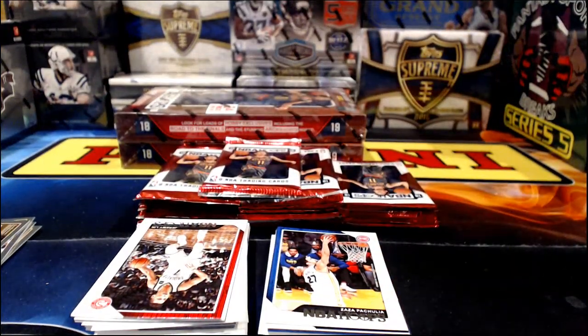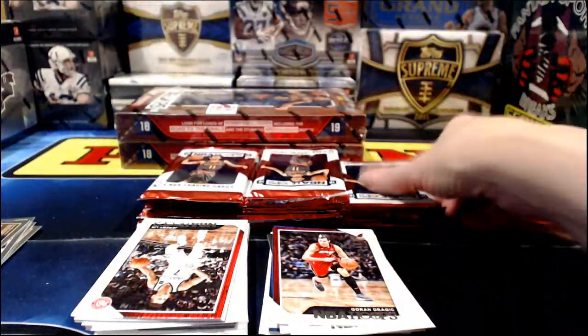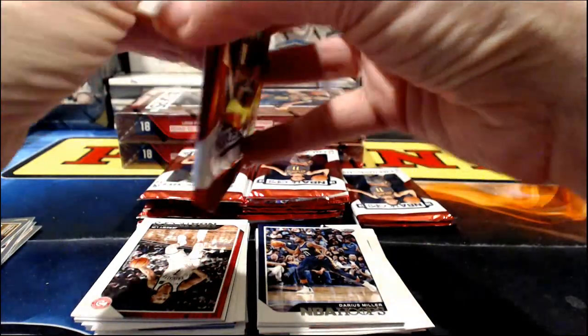Hoping for an Oscar Robinson. That would be nice if we could pull an Oscar Robinson. Or Giannis, you know. How about the Greek Freak?